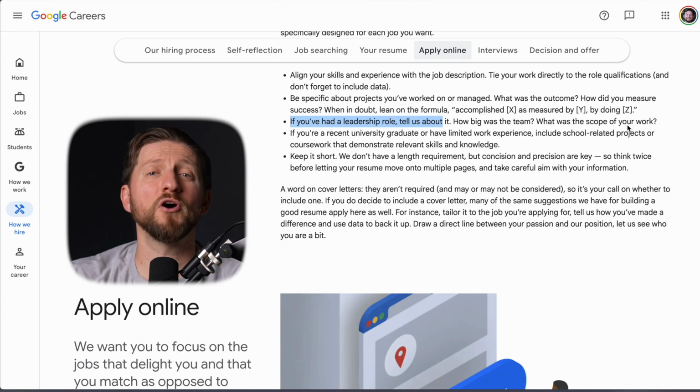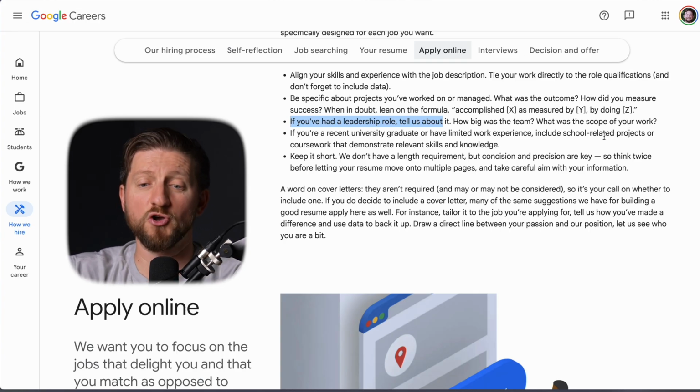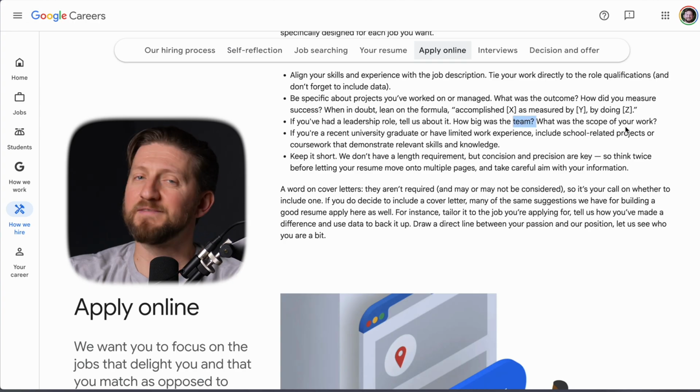So they want to know if you were a people manager, put it up top somewhere so they understand what was the scope of the work, what was the size of the team. They need to know this.